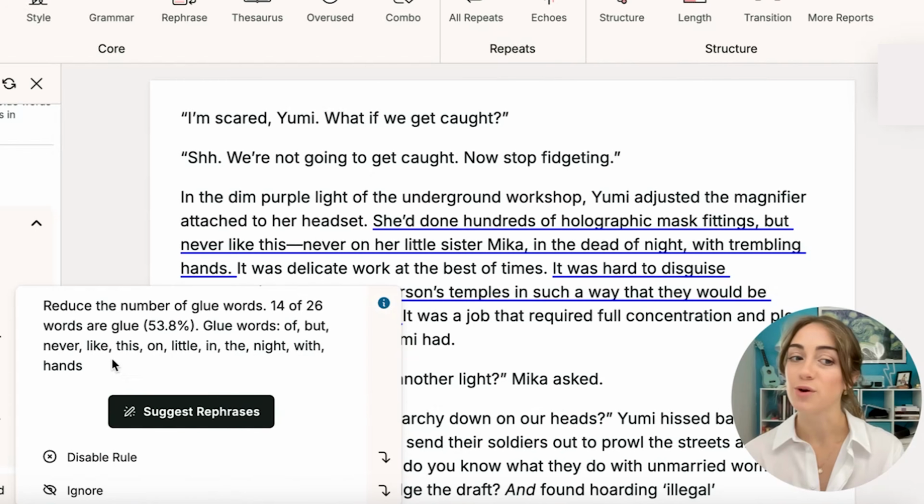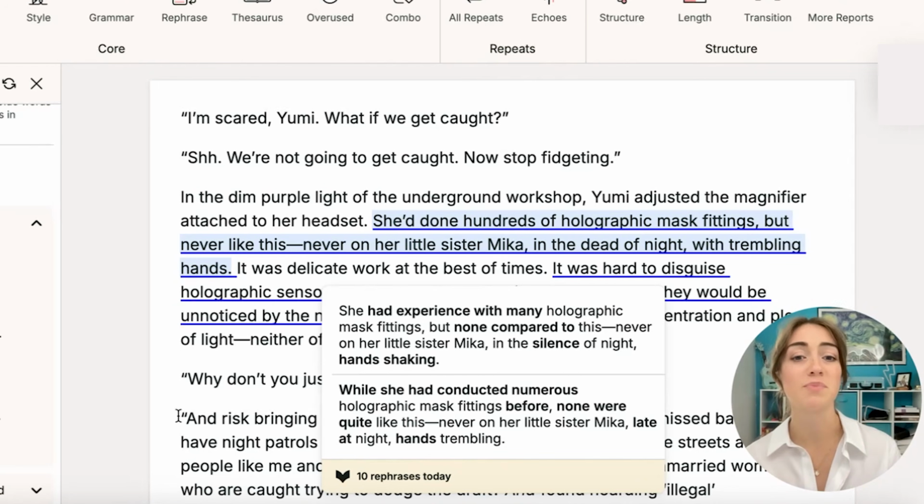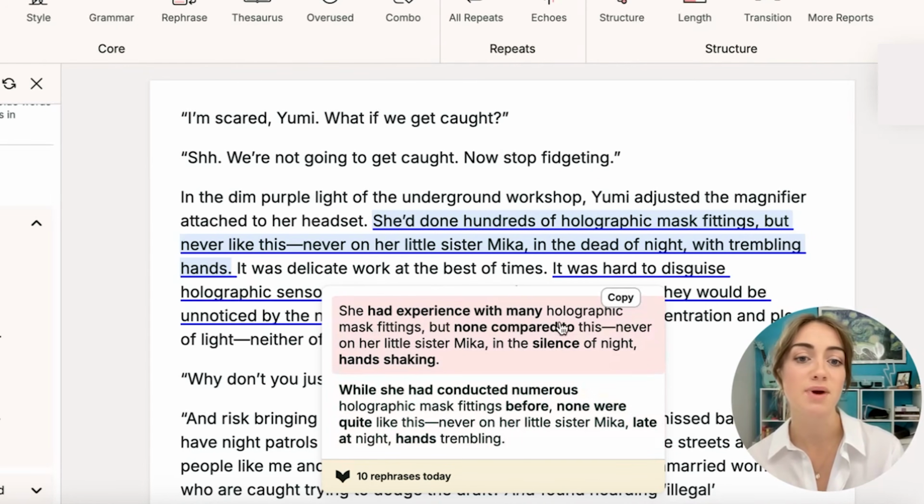So the cool thing about ProWritingAid is it doesn't just tell you, okay, this is a problem and leave you to guess the rest. It's going to suggest rephrases for you. Now, sometimes the rephrases aren't going to match your style, but the point is to get you thinking about new ways that you could rephrase this sentence and make your writing that much stronger. So for example, here's 2 rephrases. She had experience with many holographic mask fittings, but none compared to this. Never on her little sister Mika in the silence of night, hands shaking.